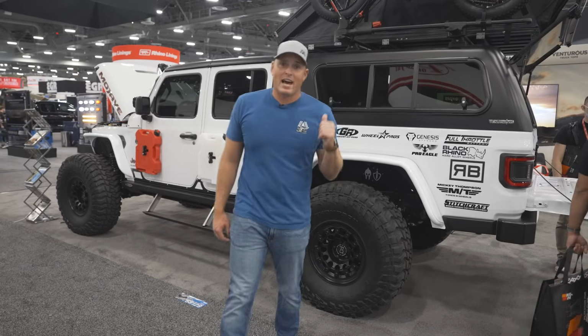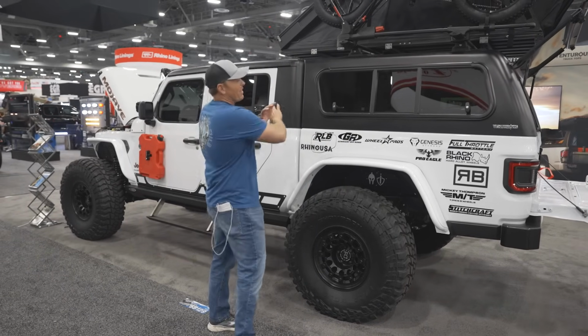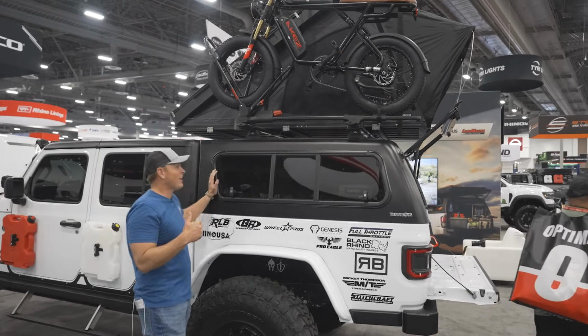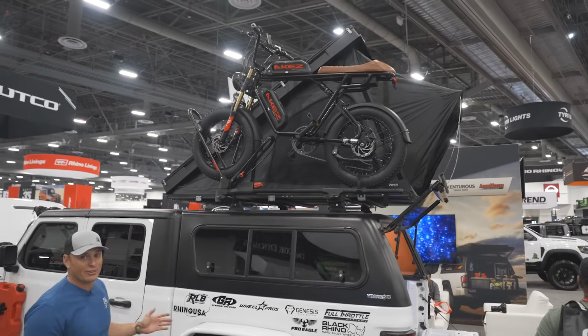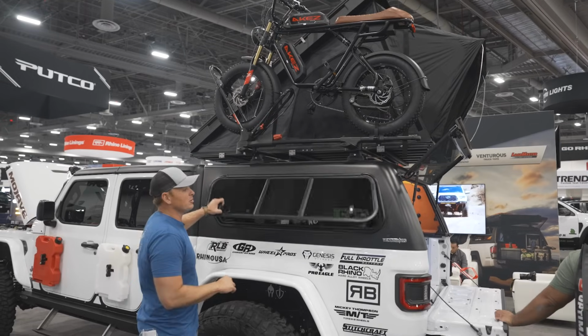All right, we got a truck cap behind me that is going to change the overlanding game. Mark my words, without any windows or anything, it only weighs 65 pounds. Injected fiberglass that holds 1,500 pounds on top. Insane. Compared to a stainless steel canopy that weighs a couple hundred pounds, this is gonna keep you nice and light. You could add windows to it, and check this out.